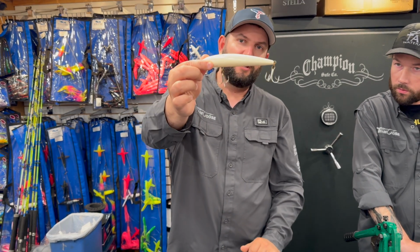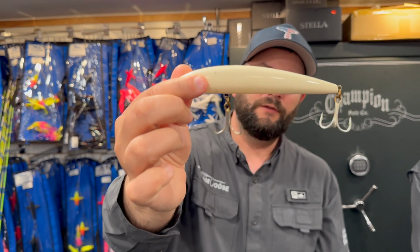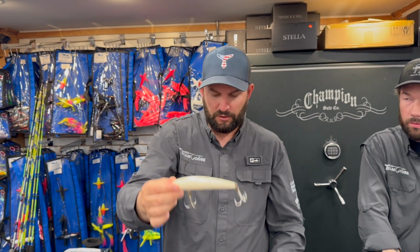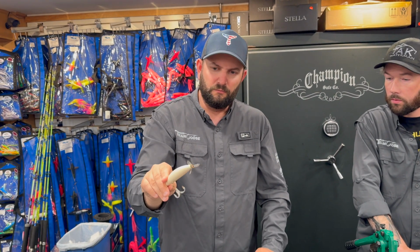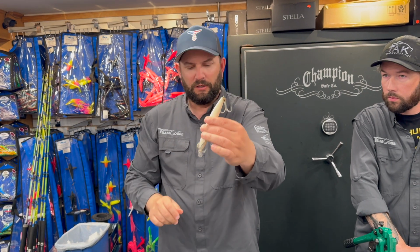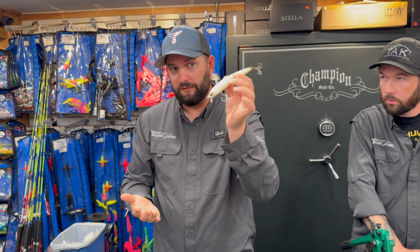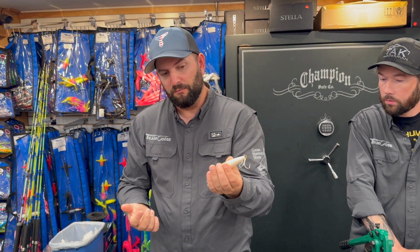The staple of all staples these days, the Yozuri Hydro Minnow 150F. This is the bone color. One of the longest casting minnow style baits. Doesn't get super deep. If you needed to go deeper, go with the Daiwa SP Minnow in that same 6-inch size. It weighs 1 ounce, casts like a bullet.